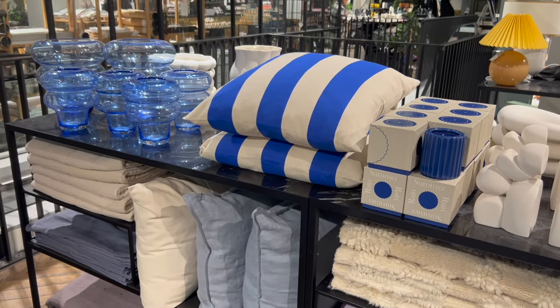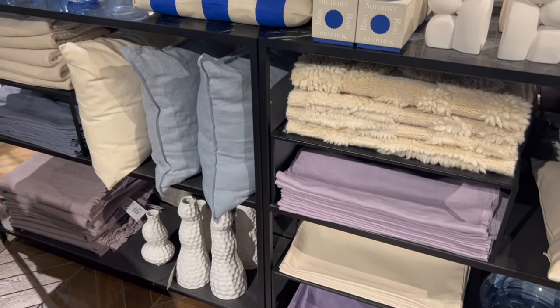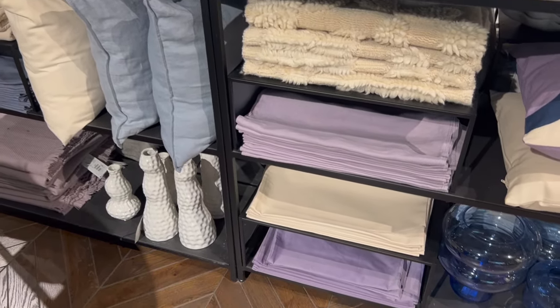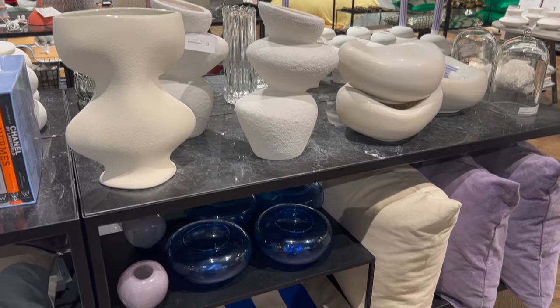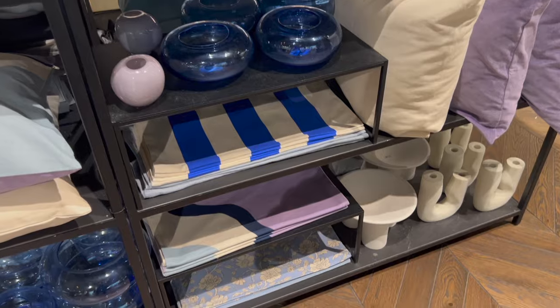And this section of the shop had pops of blue and lilac. Again, some of these items are the same as I showed you before, just in different colors. They have a great selection of vases, cushion covers, and many other decorative pieces.